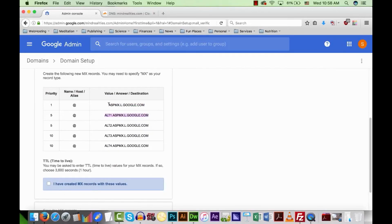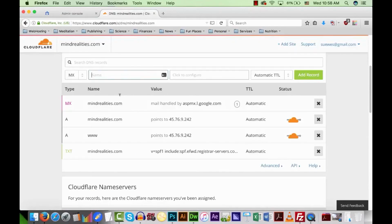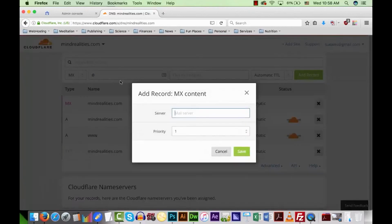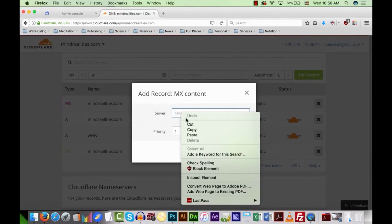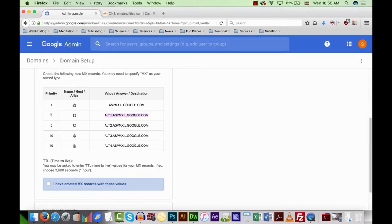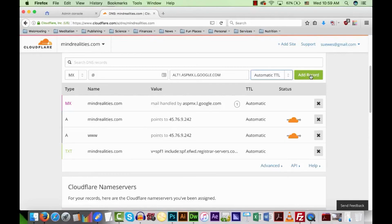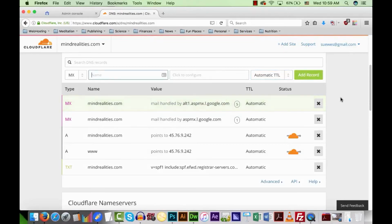auto 1. On top of this, you had auto 1, 2, 3, 4. So now let's copy this. And here we put the at sign, which will put my domain name there. Here, paste. And priority for this one is 5. So we change this to 3, 4, 5. Click the up arrow. So now click on add record. So we have 2 now.